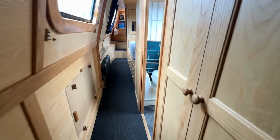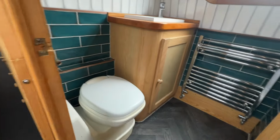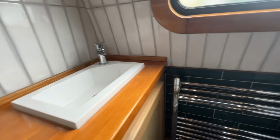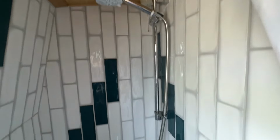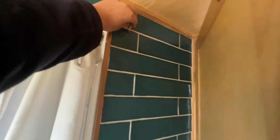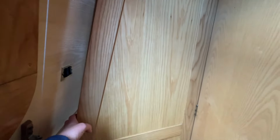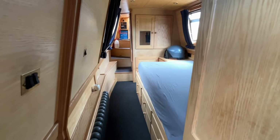On the port side of the boat, there is an off the corridor shower room, fully tiled in here, cassette toilet, feature wash basin, towel rail and shower cubicle. Your hot water is heated by engine, boiler and immersion. And there's a stainless steel water tank. Stepping back out into the corridor, there's an acrylic insert there for your side doors. Privacy doors. And moving into the aft master bedroom.